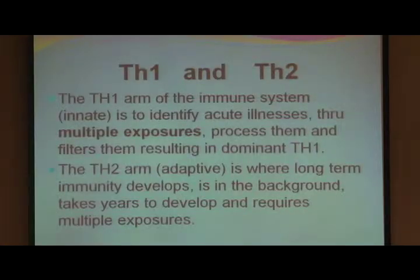The Th1 arm of the immune system is the innate immune system, referred to often, and its job is to identify acute illnesses through multiple exposures in the body, to process them, and to filter them out of the body, resulting in a strong or dominant Th1. That's a good thing. That's what we want.